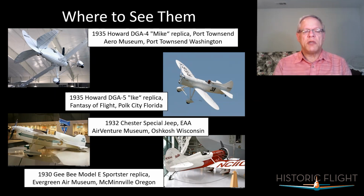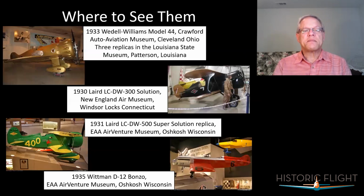And then that's a GB E replica that's in the Evergreen Air Museum down in McMinnville. GB, besides building the Z, the R1, and the R2, built other series of what you'd call Sportster type aircraft, the A, the E, etc. And there have been numerous replicas of those built over the years. Of the Wedell-Williams racers, the original of Roscoe Turner's, the gold one, still exists in Cleveland at the Crawford Museum. And then the Louisiana State Museum has three replicas that were built more recently.